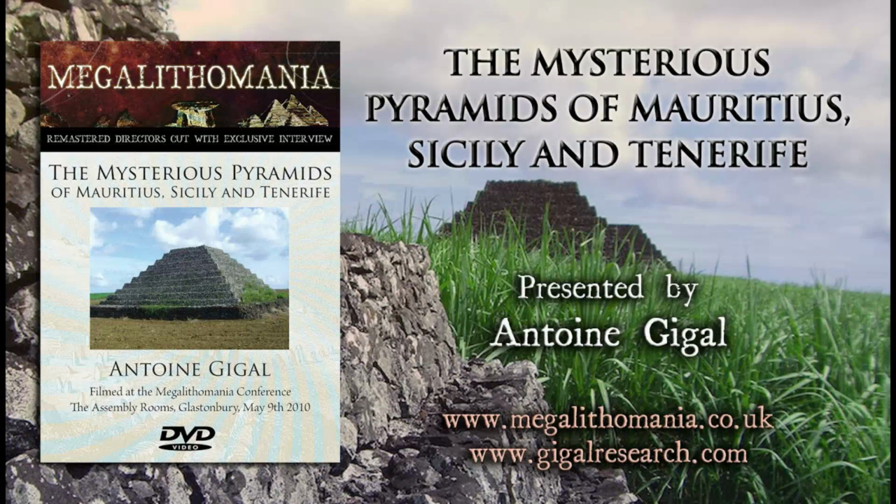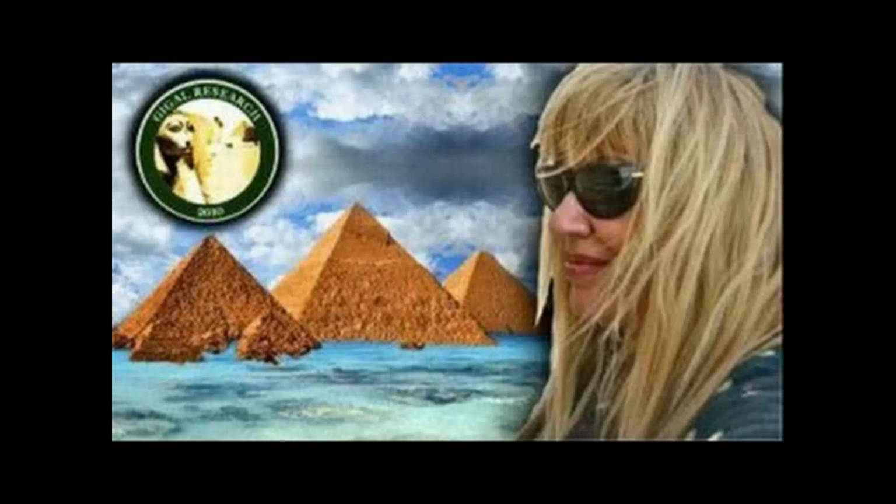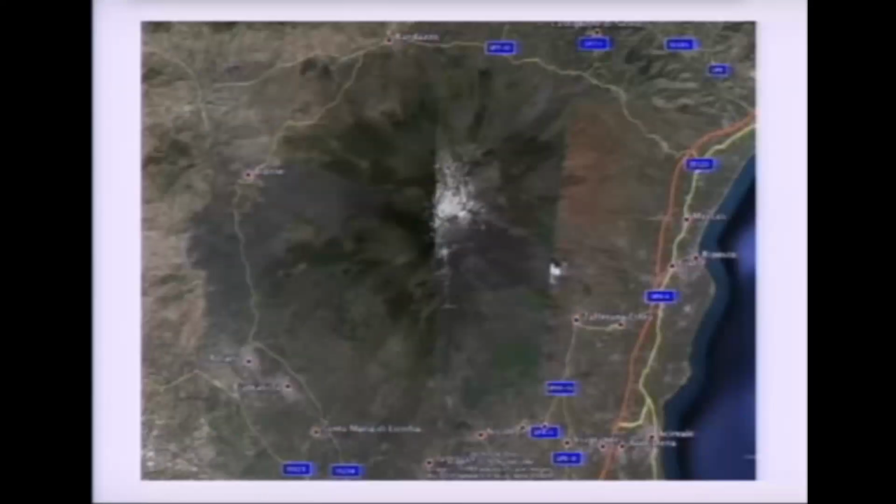I learned several years ago in a megalithomania presentation by Antoine Gigal about pyramids around Mount Etna, and I am drawing from her research in the next slides about this obscure subject. Antoine Gigal is a French writer, researcher, and explorer, and the founder of Giza for Humanity, who went to Sicily when she heard about 12 pyramids there. Instead of finding the 12 pyramids she was told about, she found 23 pyramids around Mount Etna, and proceeded to literally do field research, as the pyramids were in the middle of fields.